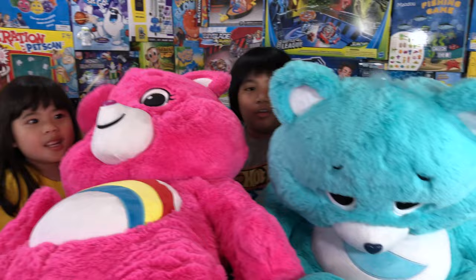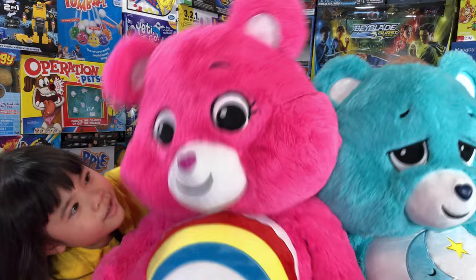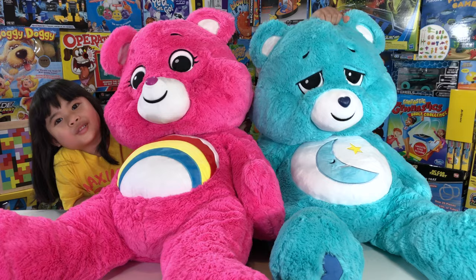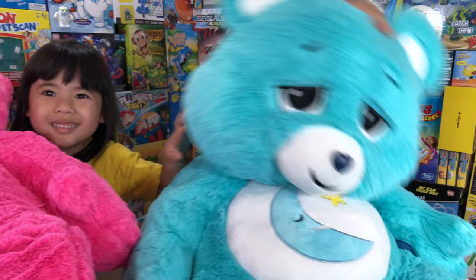Annie, can you push her up a little bit? Good. I like her face. So beautiful and so cute. Which one is the cutest? I think Bedtime Bear. I agree. Why do you like Bedtime Bear? Because it's super cute. Look at my eyes. Because he looks sleepy. Because it looks super cute.